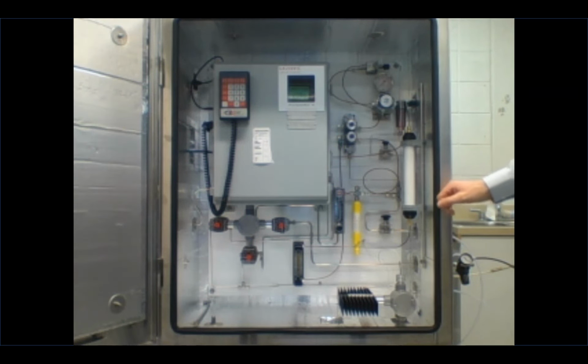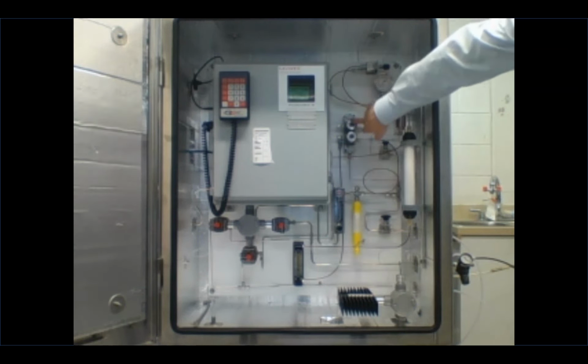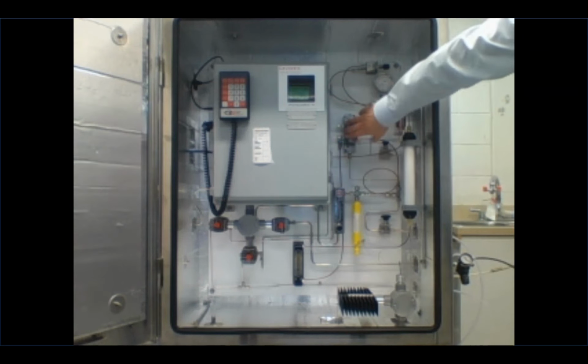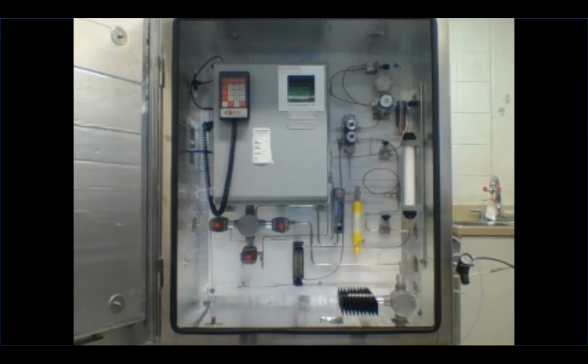These packages are quite nice because they're compact, and they're available with silicone coating. I don't know if you can see much detail in the webcam, but these devices are actually silicone coated, to keep all the wetted surfaces from interacting with the sample, so it keeps the sample path inert. In this case, the switching modules are used to switch between the stream and the cal.